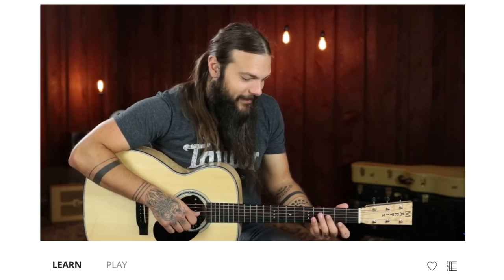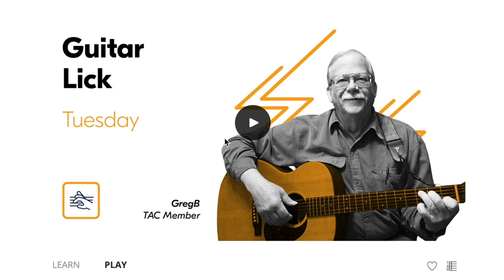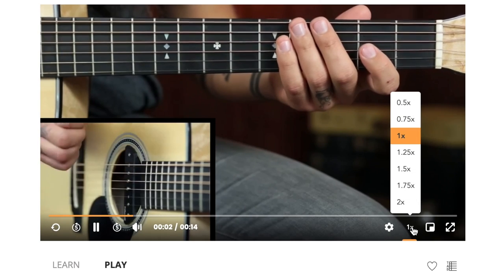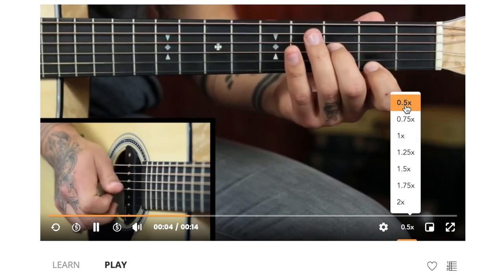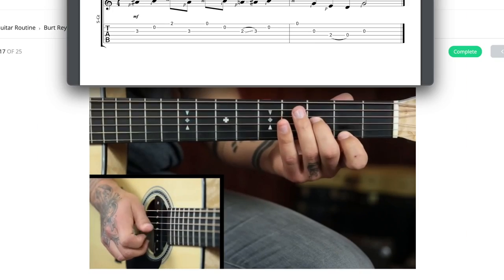So we'll get there in a moment, but first, TAC fam, to learn this, please log in. This is your daily challenge for today. Go ahead and click on Start Challenge. That'll take you to the teaching video where you can learn it, and then move to the play along video. Pick a speed that's comfortable for you, and don't forget to click on the tab icon in the lower right hand corner so you can pull up the tab right next to that video.